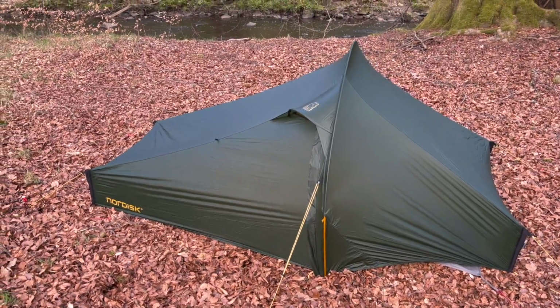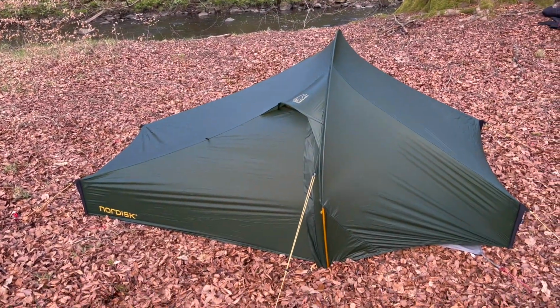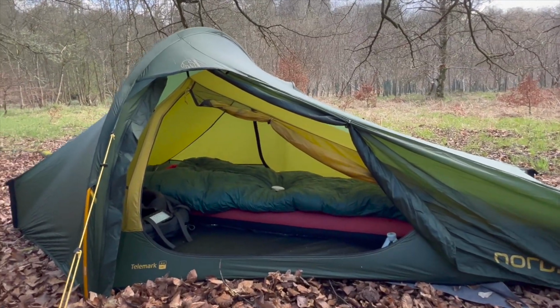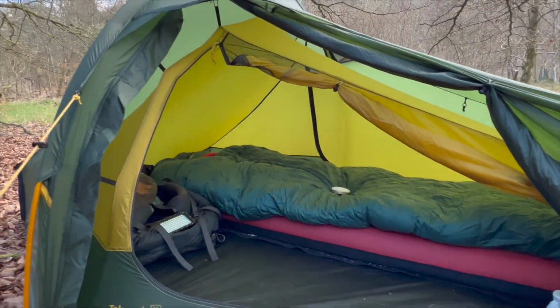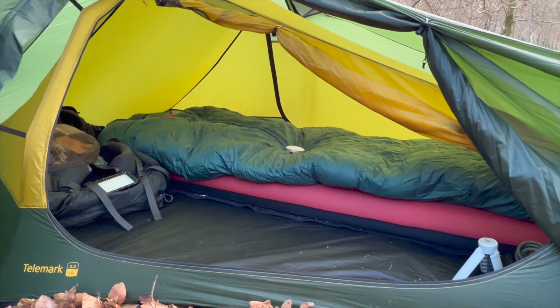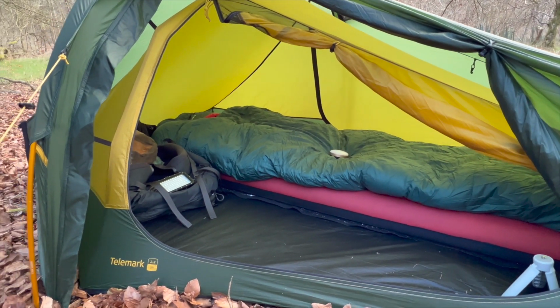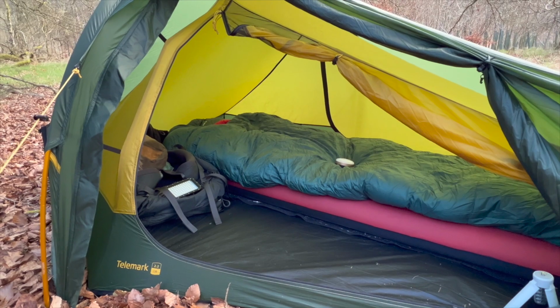There you go, right next to the river as usual. Well, there's the setup for tonight. I showed you earlier on as we were building it up. I've got my silver foil there, I've got the Amok 4 Seasons winter airbed, and I've got my Rab Ascent 1100, various lights for later on as it gets dark.